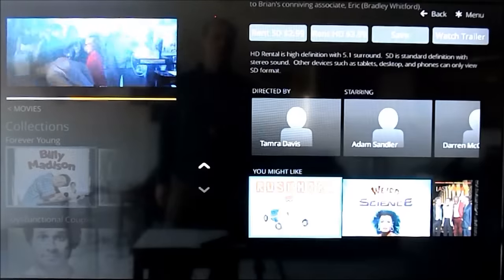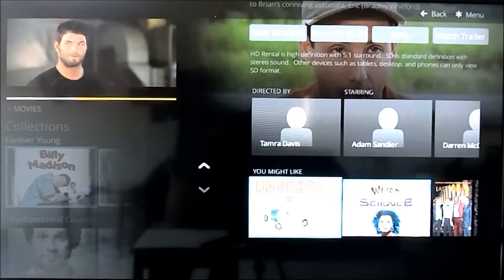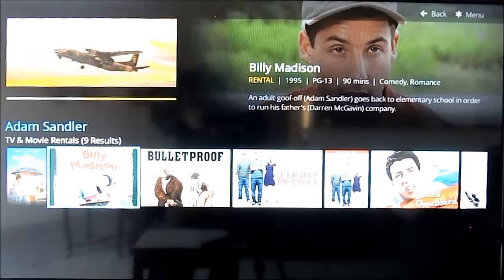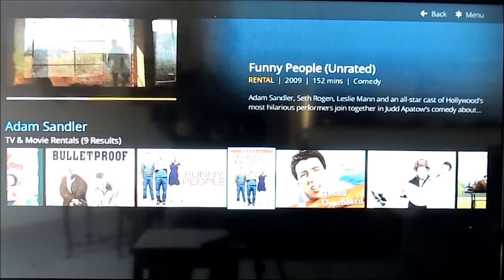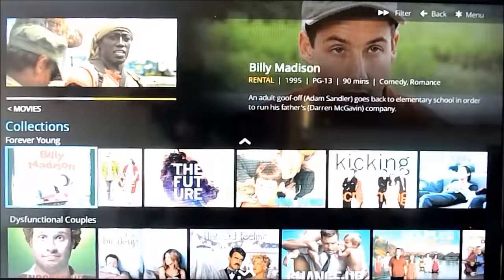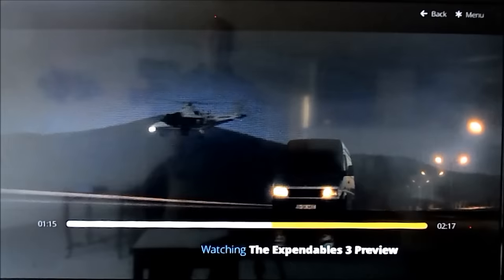The nice thing is if you go down here, we're currently looking at Billy Madison. It says you may also enjoy these other movies. And again, you can look at Adam Sandler and pull up all of his movies. So on-demand content, really nice. At any time, if you want to go back to live TV, just hit the OK button when you're actually in a stream, and it'll bring you to that, or you can keep backing out.